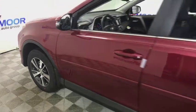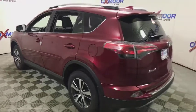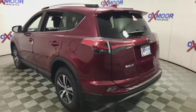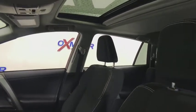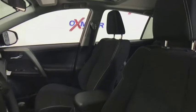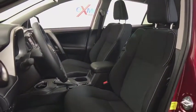2018 Toyota RAV4. The RAV4 is one of the most fuel-efficient SUVs in its class. Versatile and efficient, RAV4 mixes the comfort and drivability of a sedan with the benefits of an SUV. This highly evolved, well-packaged crossover SUV lets you have it all. This vehicle has less than 100 miles.